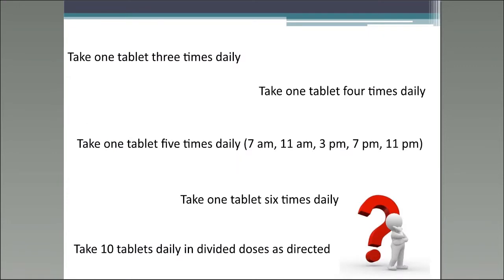So to start off, why medication management? It's because regardless of the condition, the same question always comes up, right? When do I take this? How many hours in between my dosing?